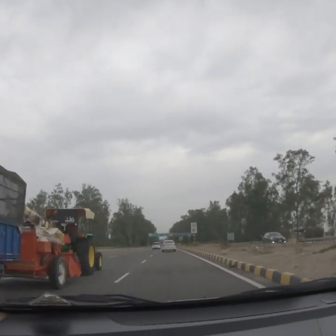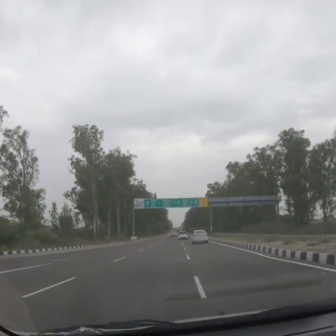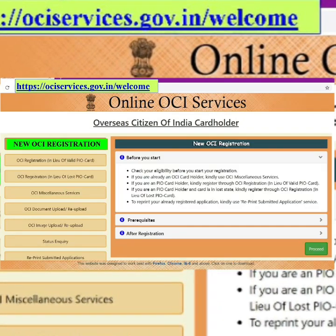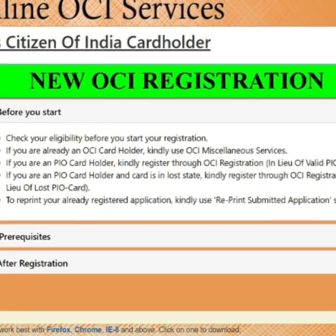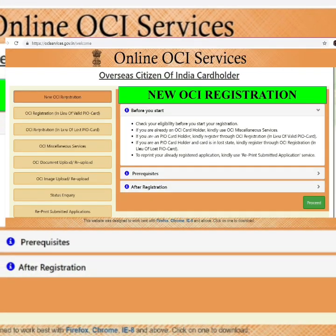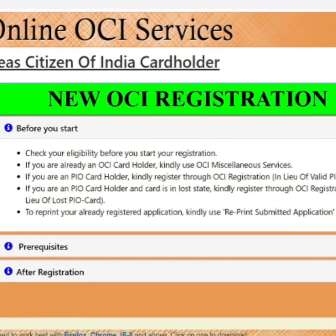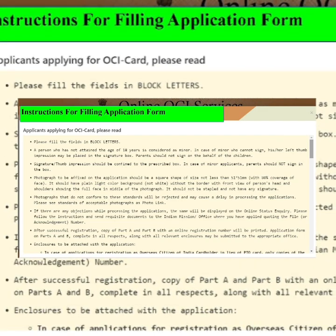So here are the steps that you need to follow when applying for an OCI card online. You can use either Firefox or Chrome for this. Just type in ociservices.gov.in/welcome and this page will appear. For new OCI registration or application, just click on the top left of the page and then this page will appear. Before you click the proceed button, make sure to read the before you start, prerequisites, and after registration. Then click the proceed button and then this page will pop up.